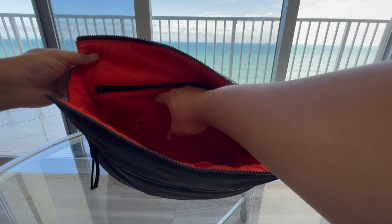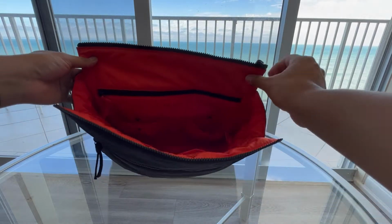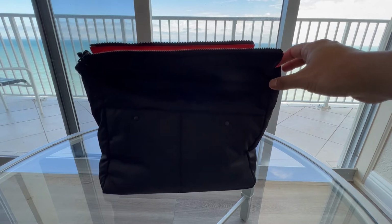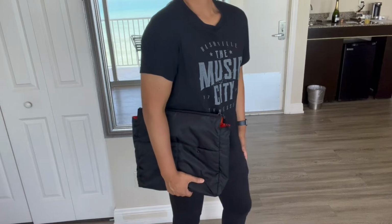The bag design really helps anybody stay organized, and I really appreciate that and need that when I'm on the go, when I'm traveling. And just like the other bag, this would be a perfect tote organizer, so you wouldn't even have to clutch it if that's not your thing.